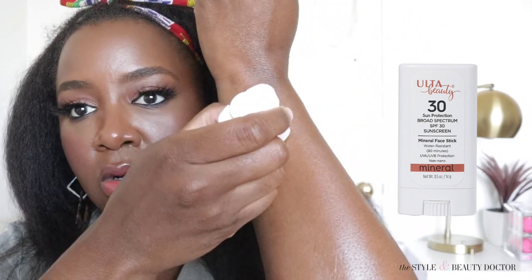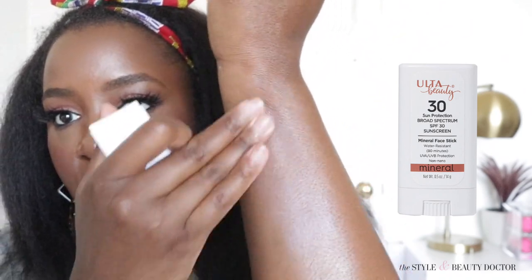So those were all chemical sunscreens that won't make you ashy. Now, two physical sunscreens that I have personally tried that won't make you ashy. There's this one from Ulta Beauty, the SPF 30 Broad Spectrum Mineral Face Stick. It's a stick. It looks a little whitish when you first put it on, but once you rub it in, it blends into the skin.